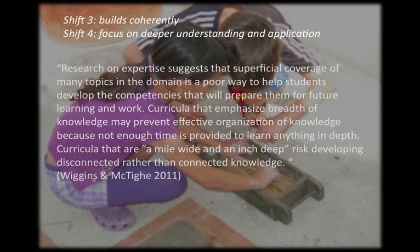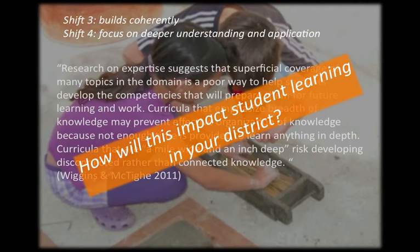And I think as we look at these two shifts, we can look at the standards through this question: how will this shift impact student learning in your district as a whole?